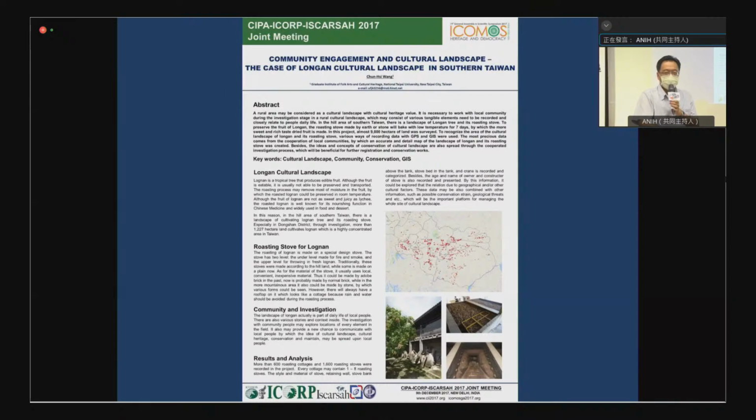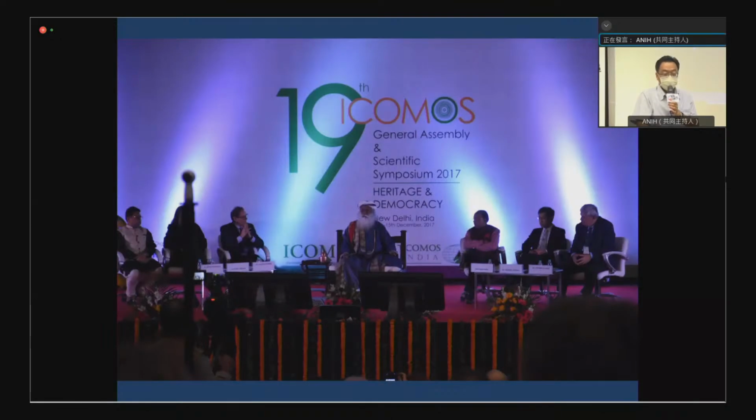the fruit. However, through community development and empowerment programs, we were able to conduct field research and to find out the exact number of these stoves that are still in existence at the time of our survey. We also communicated with residents of the local community to enhance their awareness and understanding of cultural heritage.